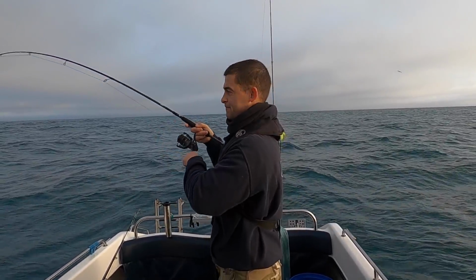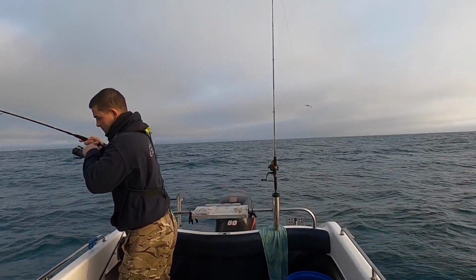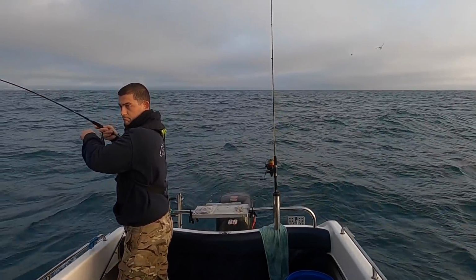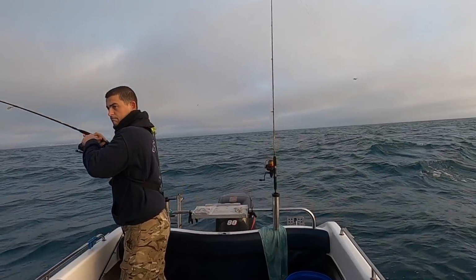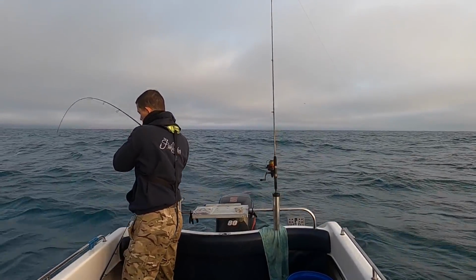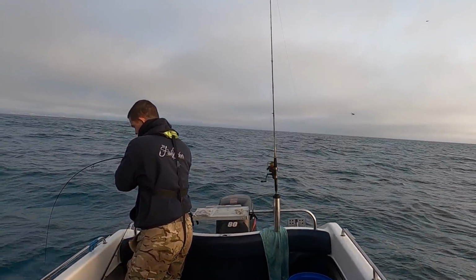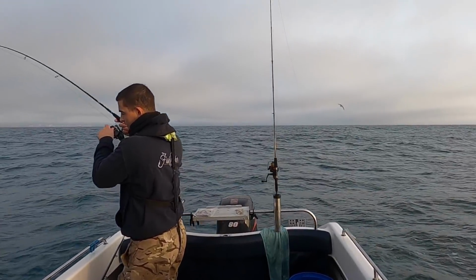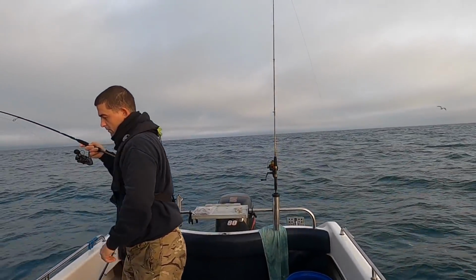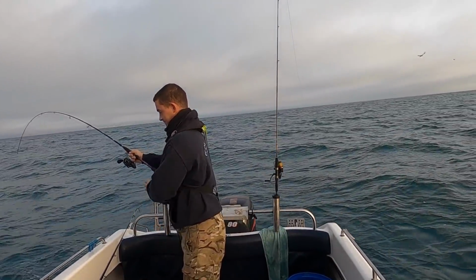And whatever this is, it's bigger. I'm thinking it's probably a ling, the way that it hit. Oh wow! Now that is a very big pollock. Very big.